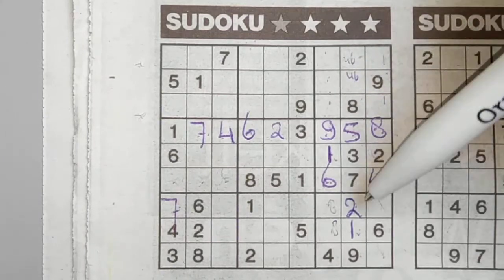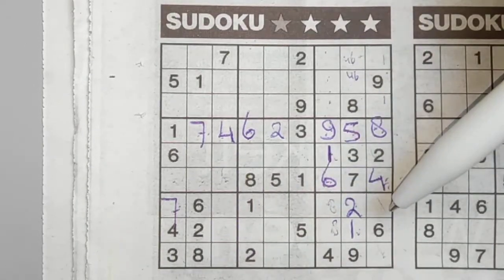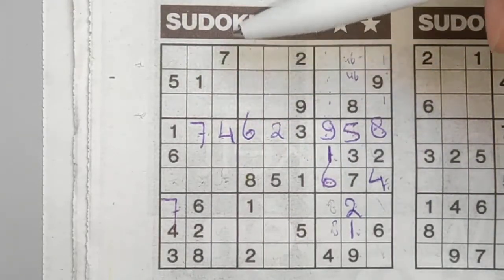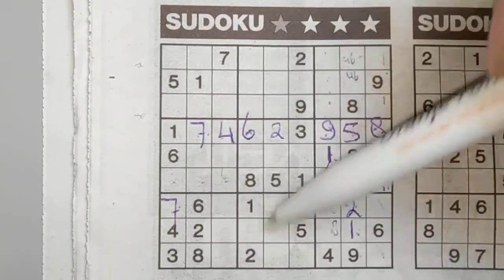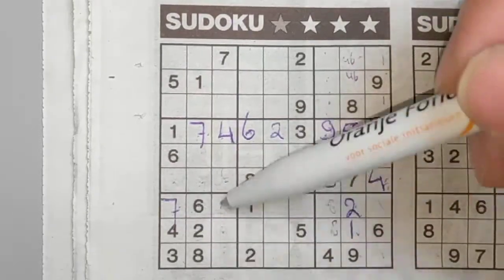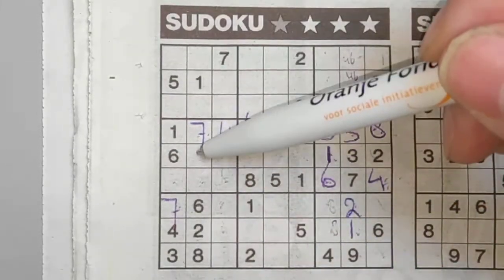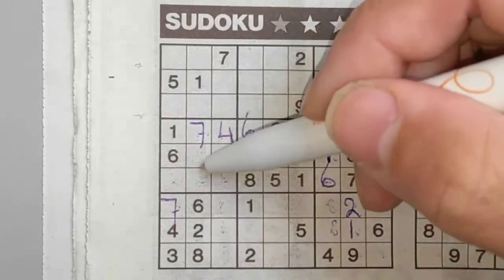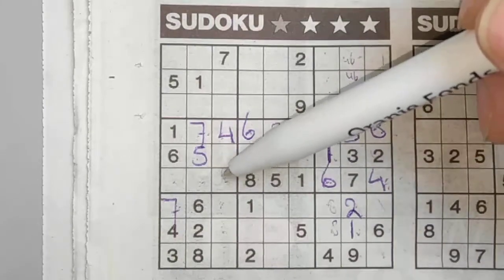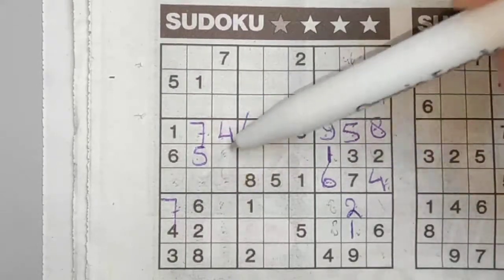How about the 6, the 4? 5. Yes, we have a 5 in one of those 3 boxes of this big square. So we have a 5 in this column, a 5 in the first column. So in the column in between, the only 2 places for the 5 are here or there. I see a 5 here, no 5 there. 5 should be here. These 3 numbers are the numbers 2, 3, and 9. That means 1 box left for the 8.